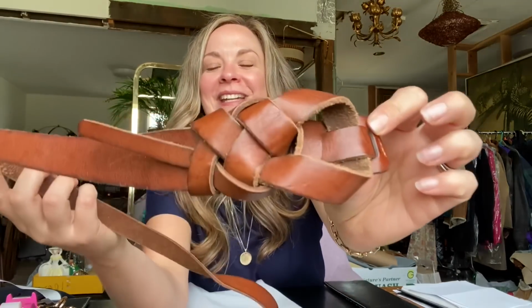So the next item is another belt. I thought this was pretty cool. It kind of has a tie in the front and it's pretty thin and you just clasp it together like that. This belt also sold for $20. Someone made me an offer on this as well. Both belts I had listed for $39, which is typically where I list my non-designer or not super special belts, and I try to sell them in the $20 to $40 range.